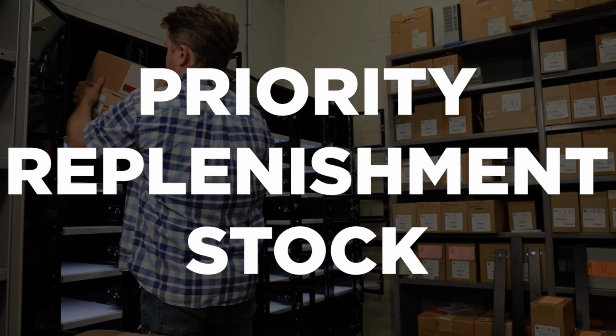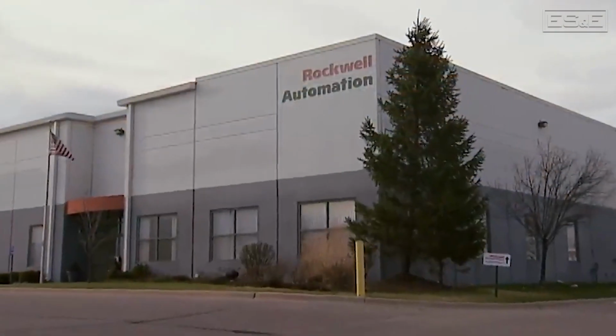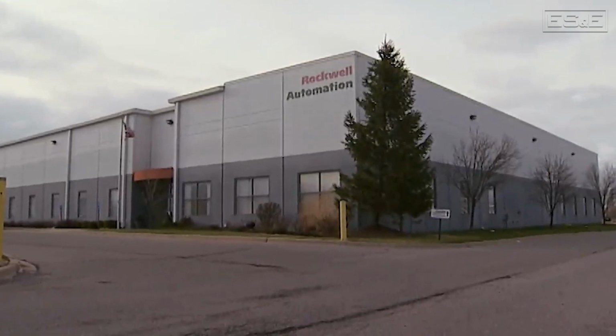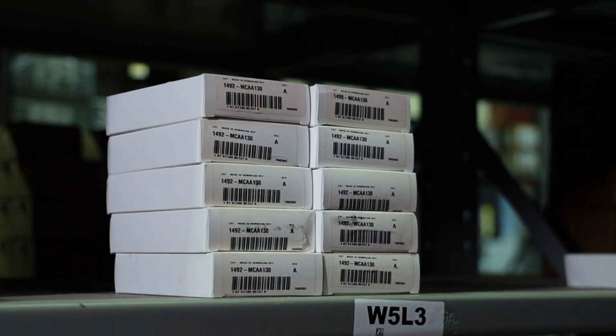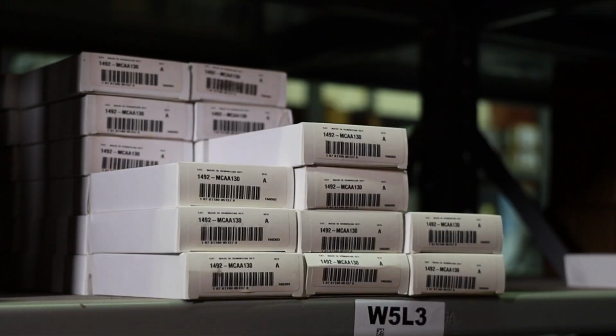Next is the priority replenishment stock. This is your on-site BOM. However, these are stored at Rockwell Automation hub locations and used to replenish parts to consume from on-site stock. As parts are used, Rockwell Automation will replenish those parts from the priority replenishment stock, ensuring you always have the critical spares available.